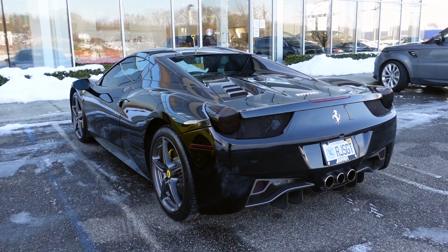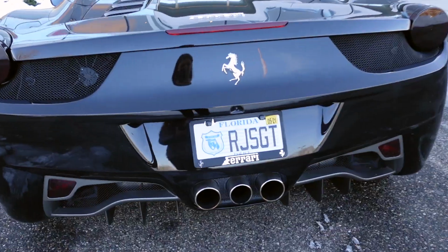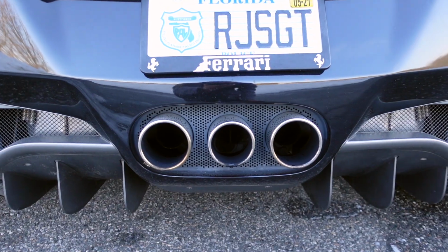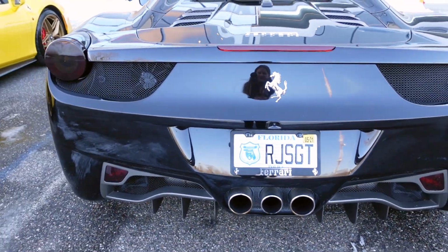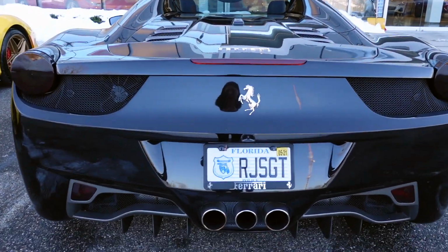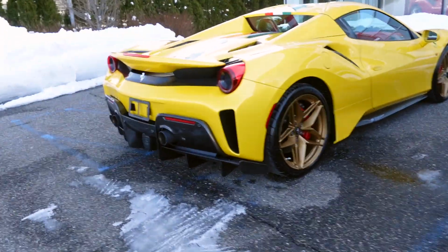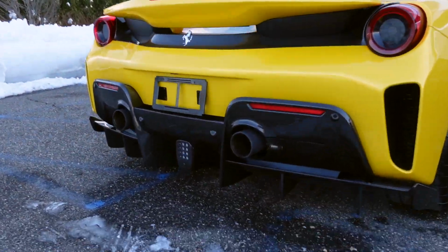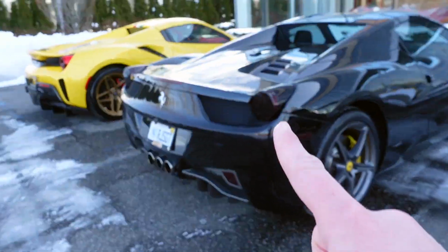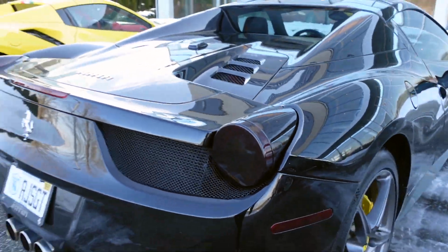But on the topic of the 458, I find this car extremely appealing. You've got the 3 exhaust pipes in the center, whereas on the 458 Speciale, the track-focused version of this car, you've got 2 exhaust pipes, one here and one here, similar to those on the Pista. I'm not sure if I like those tinted taillights. I mean, they're really dark.